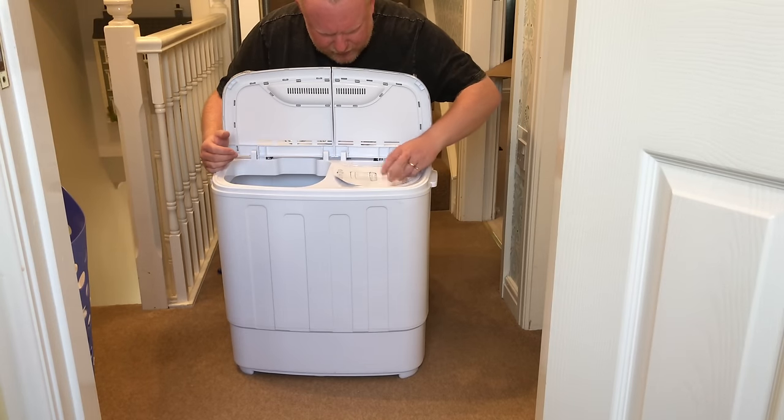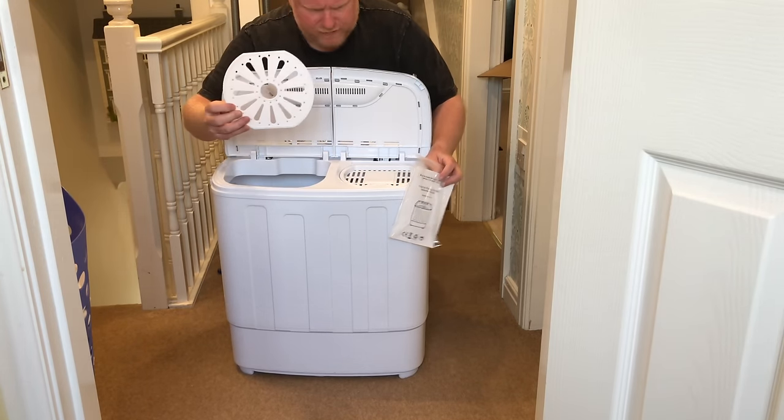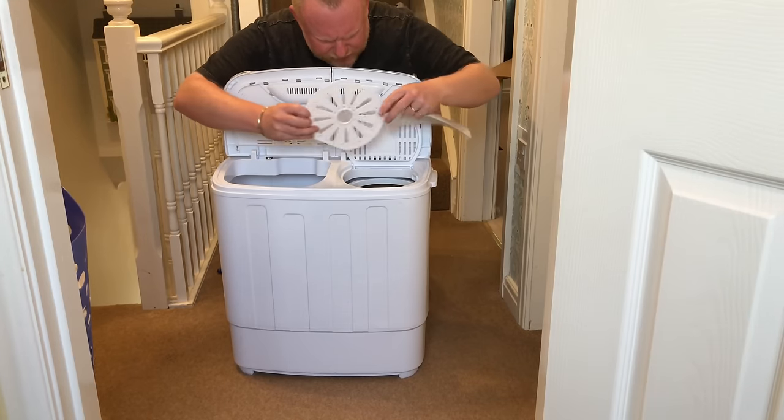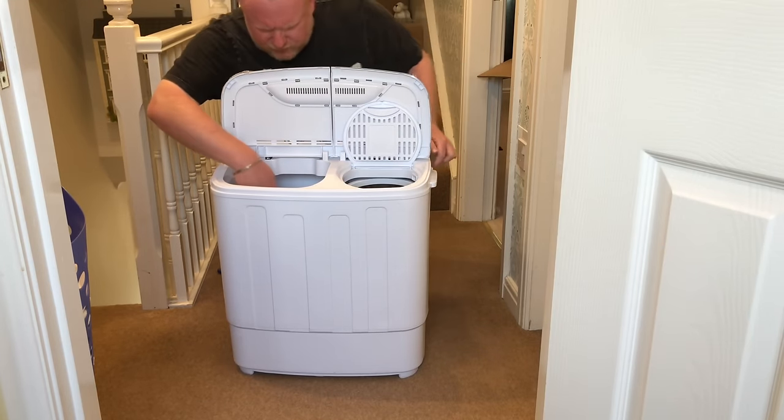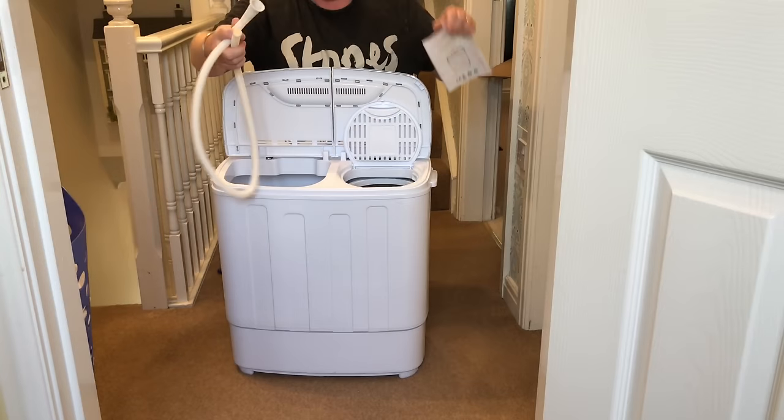And on the inside we have the manual, we have the mat for the spin dryer, and we have the dirty little filler tube.